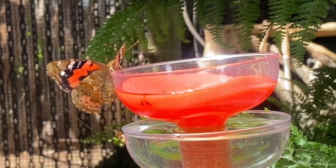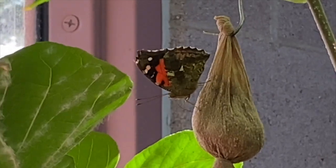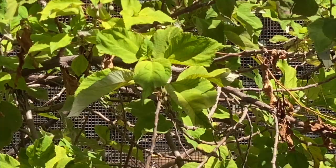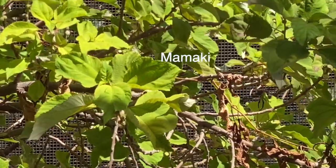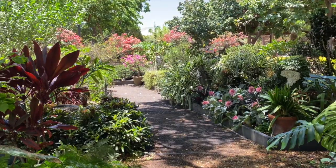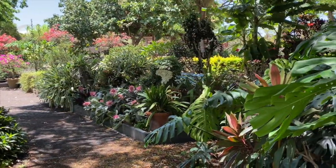We have some banana bags where they also get their food from. Butterflies use their proboscis, like a tubular tongue, to sip nectar. There's a mamaki plant in there for them to lay their eggs, and we also have their chrysalis on exhibit as well. Then I ran into Charles Lee, who told me about the zoo's volunteer garden.